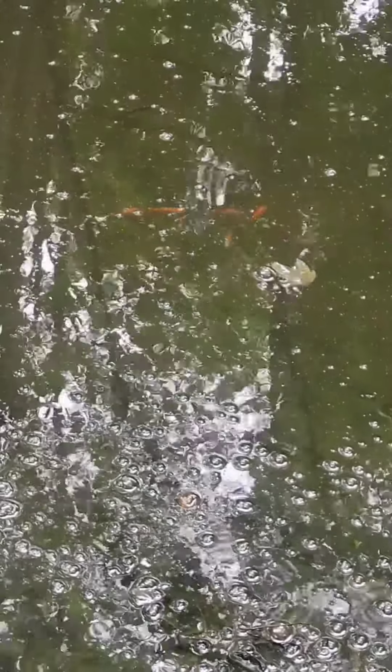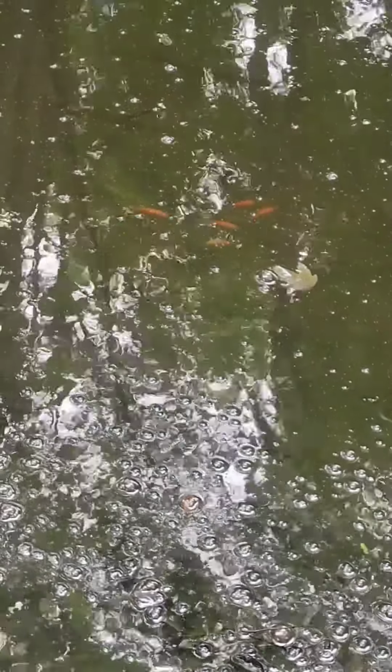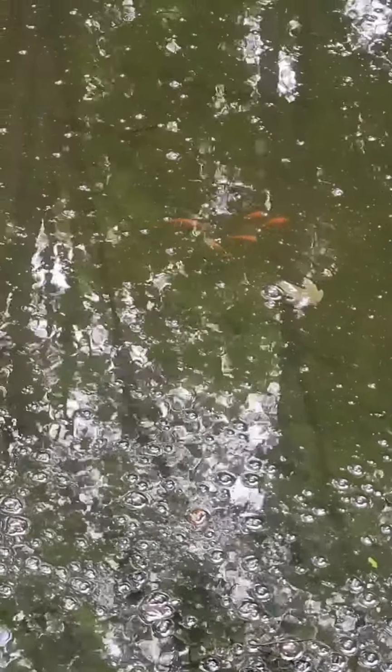And this is why I wanted goldfish, because they do stick out so well. So when I'm hiking back here in the woods or biking, I should be able to see my new colorful friends.